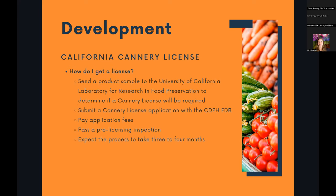So as you might imagine, obtaining a cannery license is a multi-step process. First, you send the product to the UC lab to determine if you do indeed need the cannery license because of whatever the pH may be or the level of water activity. If the lab results determine that the cannery license is required, then you would go through the application process with the California Department of Public Health, Food and Drug Branch, and pay the application fees. After the application approval and fee processing, there's the pre-licensing inspection. And once the cannery successfully completes the inspection, the cannery license would be mailed to the business. Cannery licenses are valid for 2 years, and you should expect the process to take 3 to 4 months.